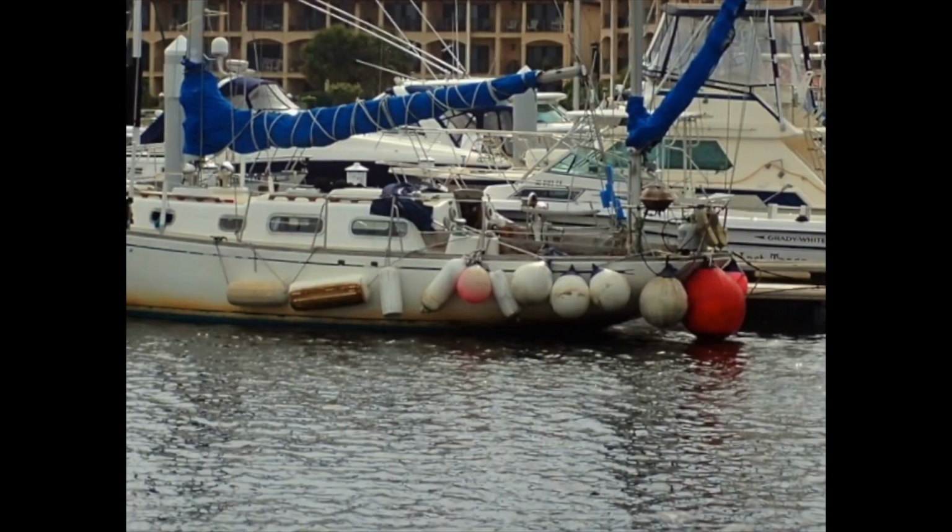Make sure you put your fenders out for your first-timers out there, because you don't want to be smashing into that dock. Because then you're going to be calling me, and I'm going to bill you $5 grand to repair that huge crushed-in spot on the hull of your boat. So that's it, everybody. The top 5 mistakes most beginning boaters do.